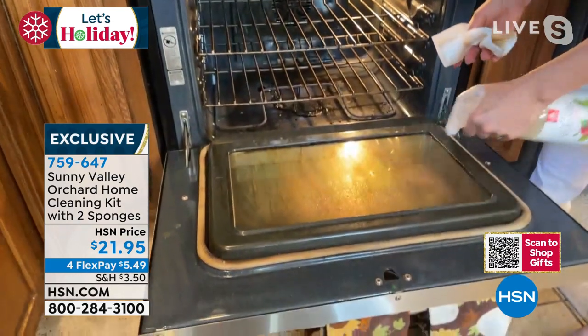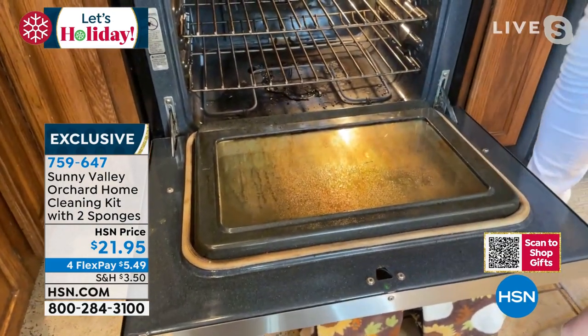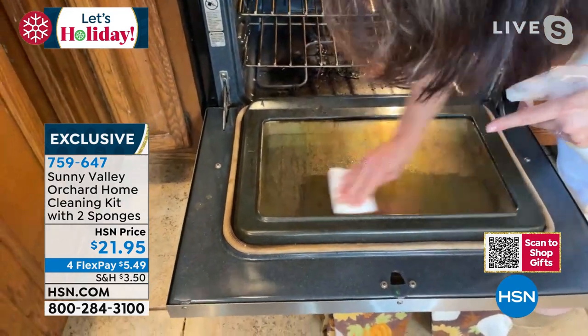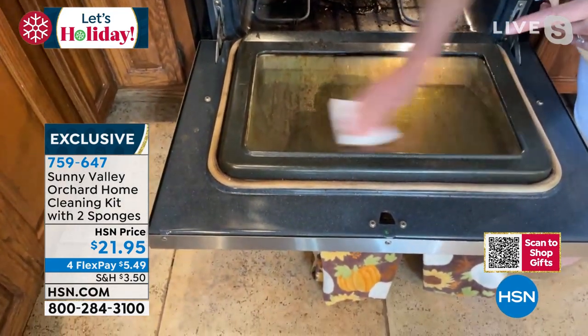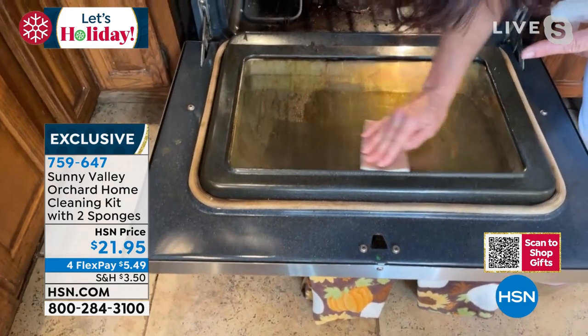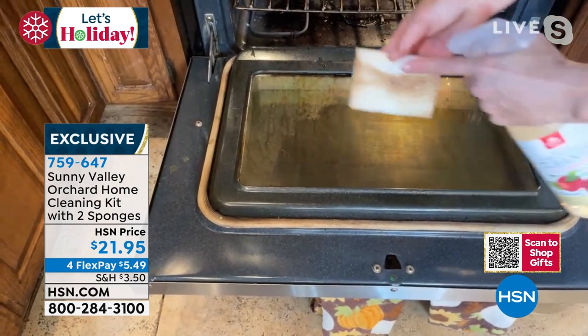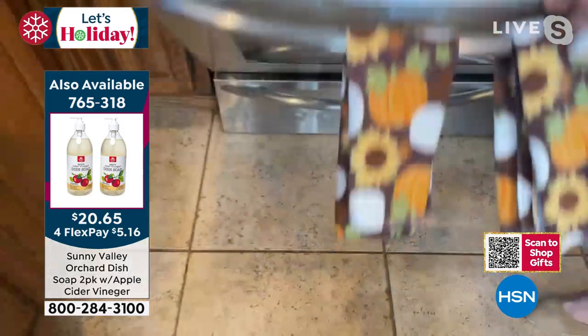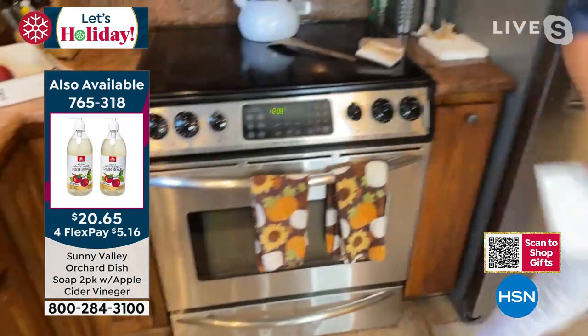Okay, guys, when you get this home, I promise you are going to love it because you're getting two of these for the first time. These have the walnut scrubby abrasive side right here, and then also you have the cellulose on the inside. Look at the gunk, guys. That was two sprays. Okay, two sprays right here. But then look, it's safe enough to go here.